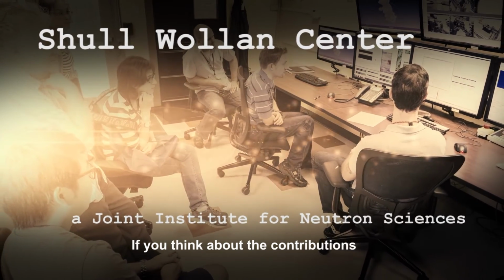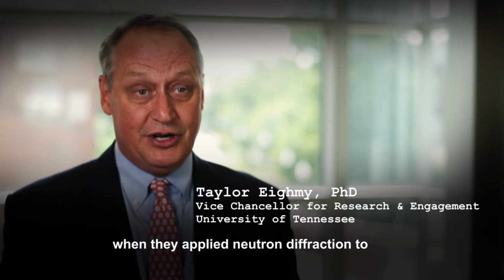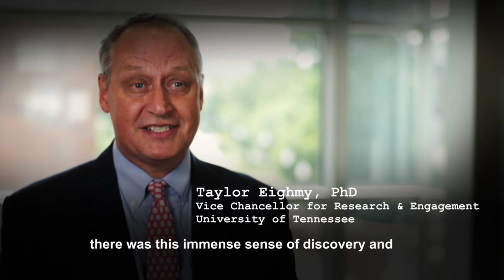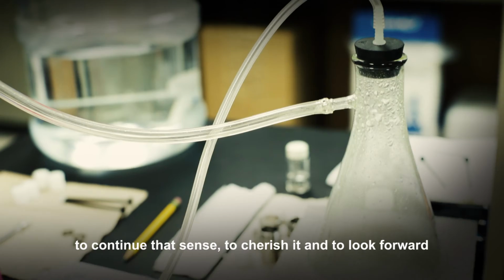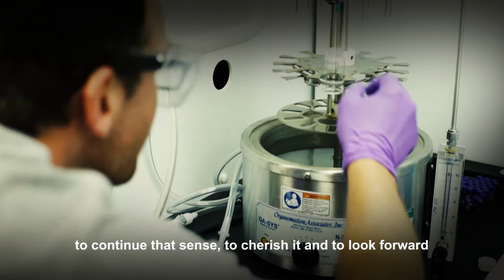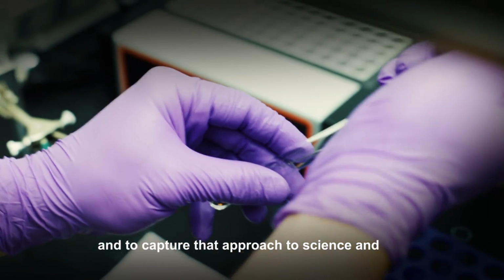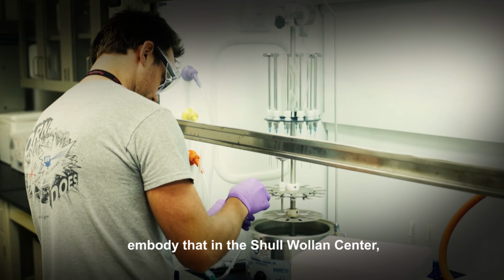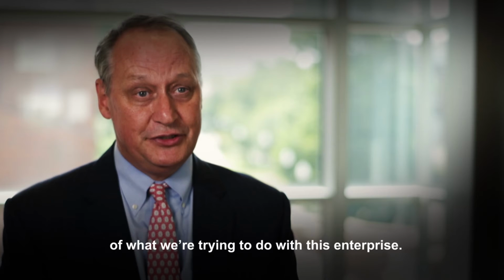If you think about the contributions that Shull and Wollan made to grand science when they applied neutron diffraction to characterizing materials, back in the late 40s there was this immense sense of discovery. To continue that sense, to cherish it and to look forward and to capture that approach to science and embody that in the Shull Wollan Center looking forward, I think is really at the heart and soul of what we're trying to do with this enterprise.